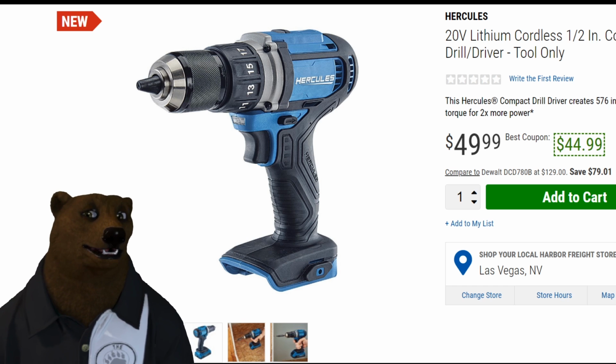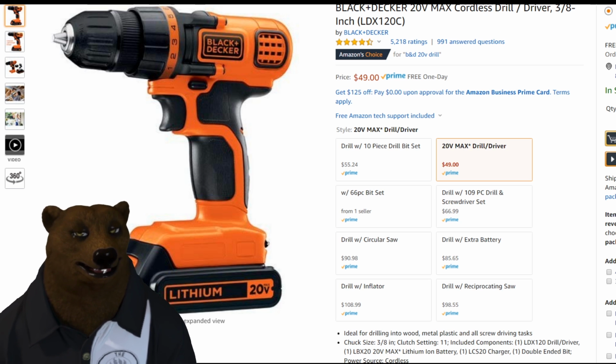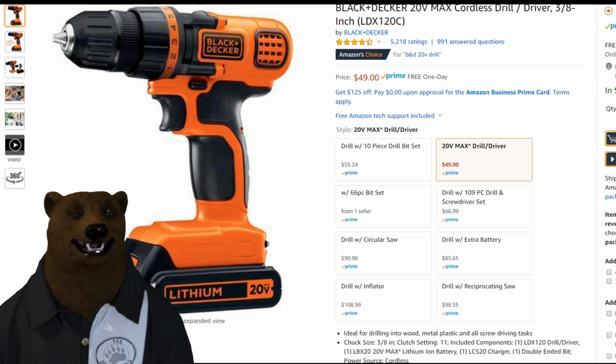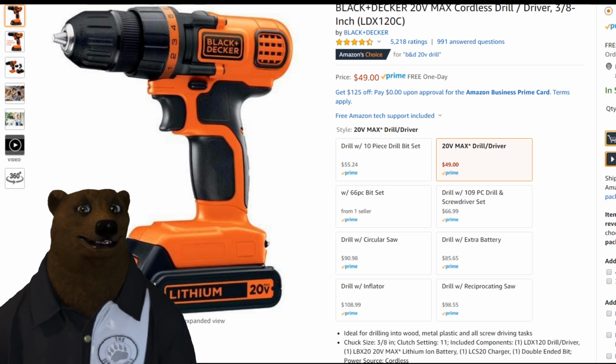Now, Harbor Freight is by far far from the only power tool line that does this. Stanley Black & Decker does this as well. And in fact, they've been doing this for years and years and years. And they do it along the lines of the different brands. Okay, rather than doing it all within one brand like you see with Canon, they've purchased several different brand names.